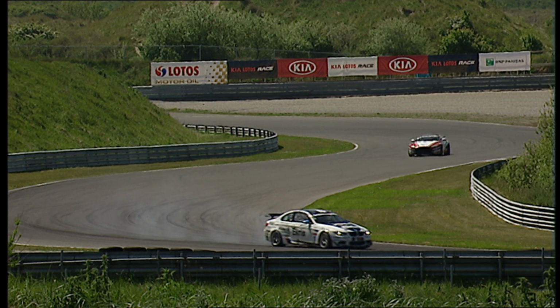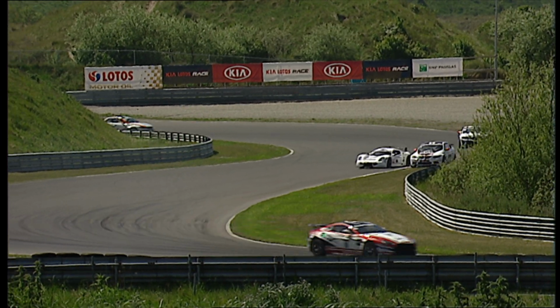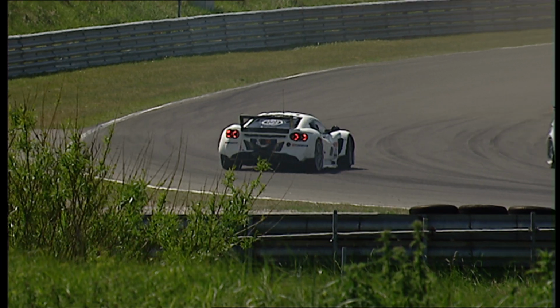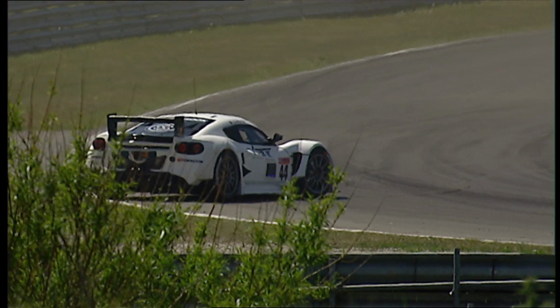What are we looking for in the background here? Marcus Clutton alongside Simon Knapp, I think. Battle in the top half dozen. Clutton spins. And looks like there's not too much damage done. Hopefully he'll get the car fired up and rejoin.